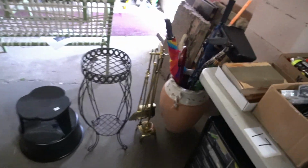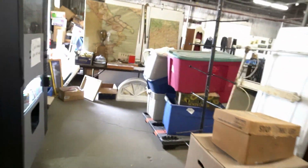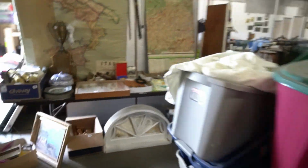Ooh, this is a liquidation going on back here. Hopefully it finds some value. I think it should. Those were from last week. Somebody got a deal on all that. All right, so we'll go over here and burn our way down this end.